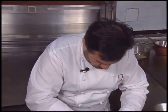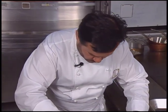The papillote is sealed tightly all around and will go into a 400 degree oven for about 8 minutes.